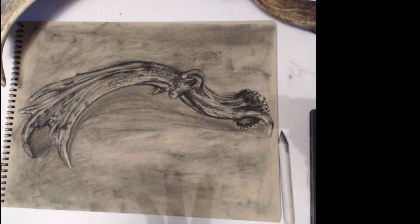This is all new to me. Charcoal is quite an alien thing, so I'm feeling more comfortable with it. I can see where I need to fix things. And that's part of the whole process. So thank you once again, and wishing you all the best, and happy drawing to you all.